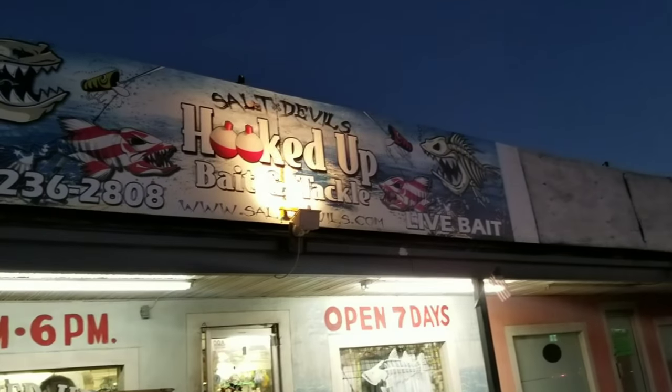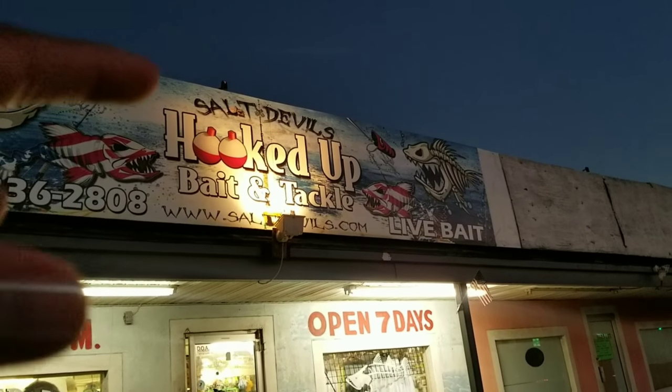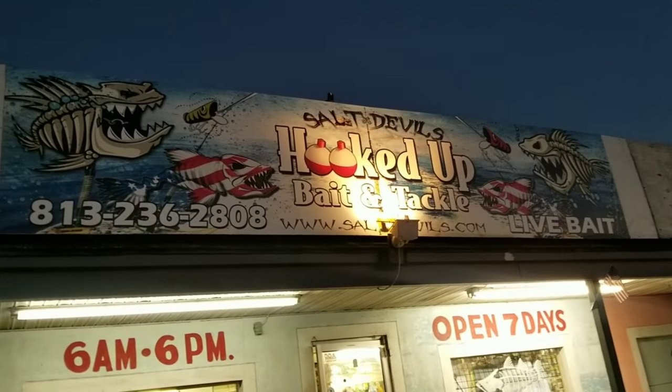Alright guys, so we're here at Hooked Up Bait and Tackle. This is just the bucket that I'm using for transporting to the live well. We got 4 dozen shrimp, 3 dozen large, 1 dozen medium. They only had 3 dozen large. And yeah, we're about to head to the boat ramp.